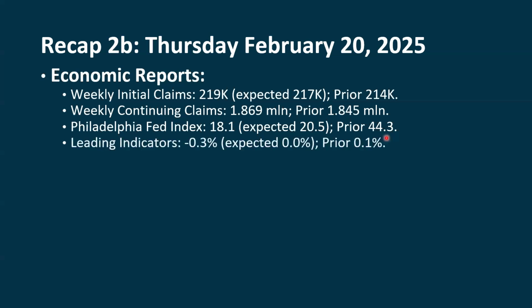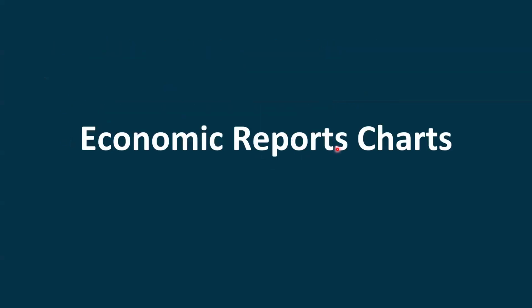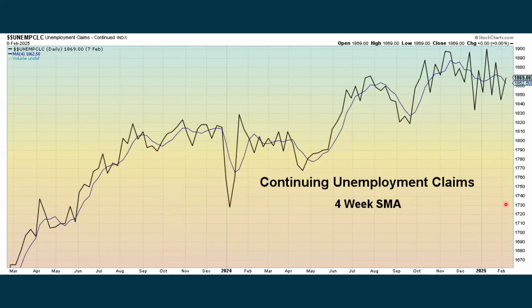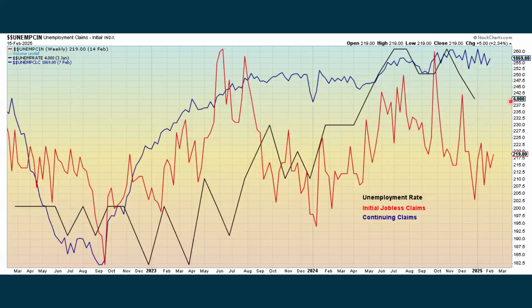The leading indicators were down 0.3%. They expected it to be unchanged. Last time it was up 0.1%. So here's a chart of the weekly jobless claims where they are going up. The moving average is continuing to go down. Continuing claims going up, but the moving average is also going down.